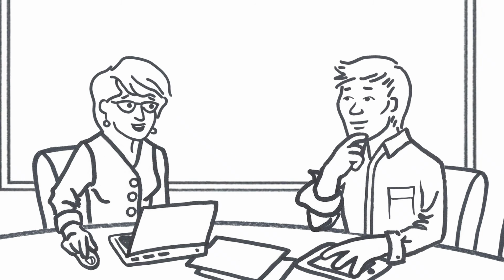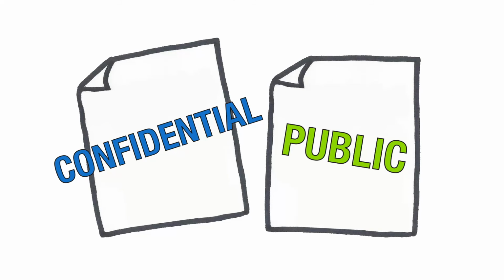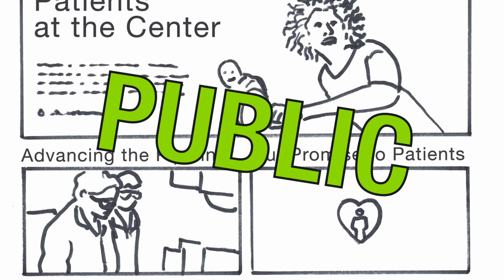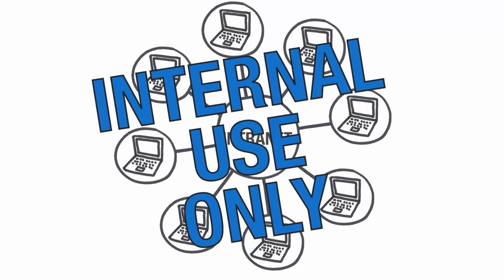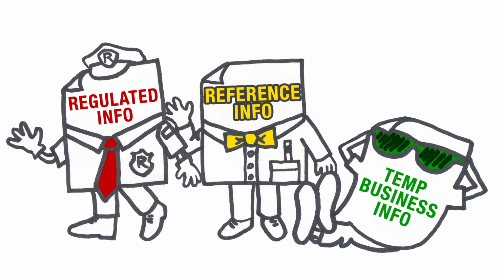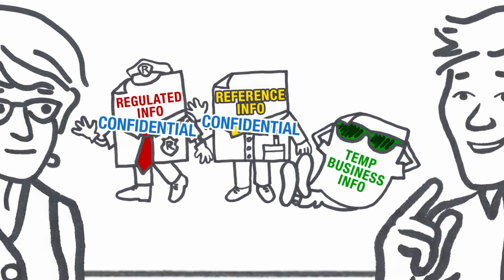First, understand each piece of our information either is or isn't confidential. When isn't it confidential? When it's public knowledge. Look, everything on our public website is, well, for the public, right? Yeah. But a good deal that's on our intranet is, well, for internal use only. Makes sense. So whether it's regulated, reference, or even some temporary business information, some of each of those can and should be considered confidential.